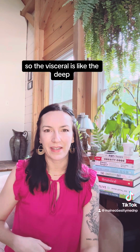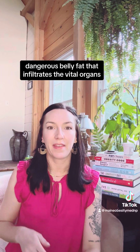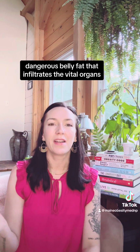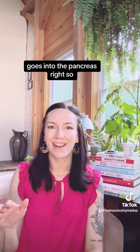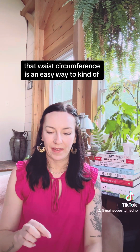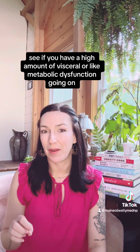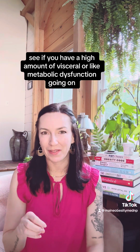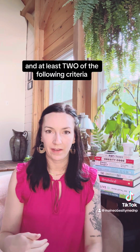The visceral fat is the deep intra-abdominal, dangerous belly fat that infiltrates the vital organs, causes fatty liver disease, goes into the pancreas, right? So that waist circumference is an easy way to see if you have a high amount of visceral fat or metabolic dysfunction going on. And so that's mandatory, and at least 2 of the following criteria.